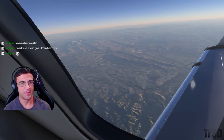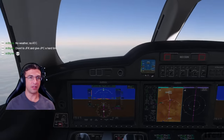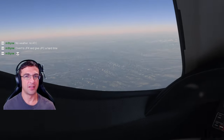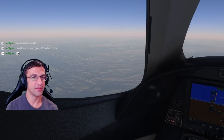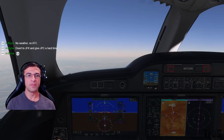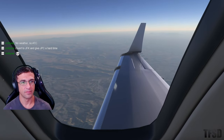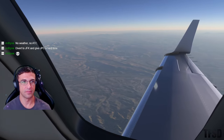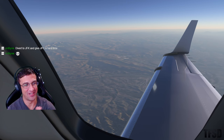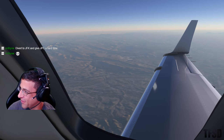Pretty terrain though. Oh, I feel so little up front in the HondaJet. It's hard to see out these windows. Divert to JFK and give JPC a hard time. What's going on over there tonight? Is there an event or anything?